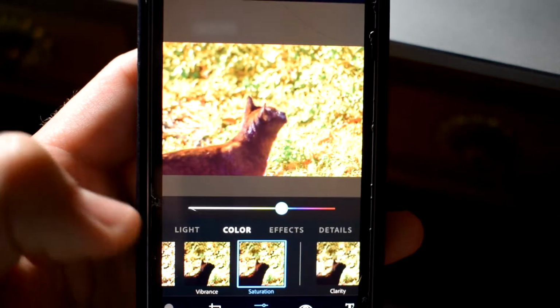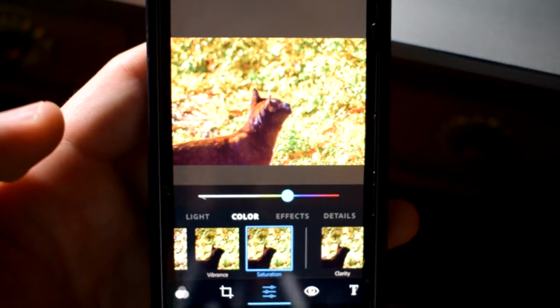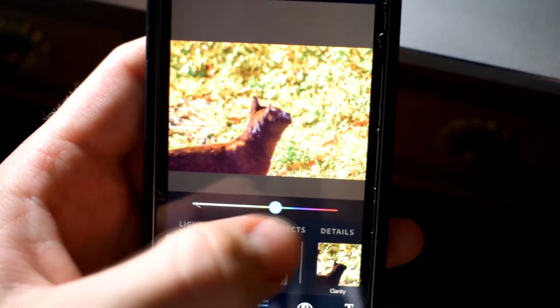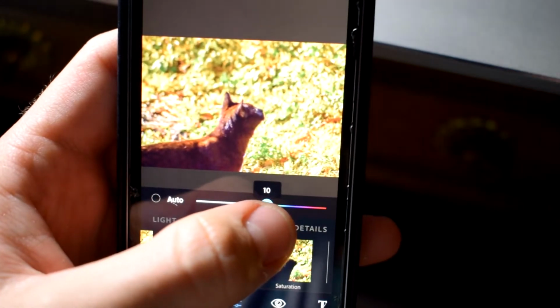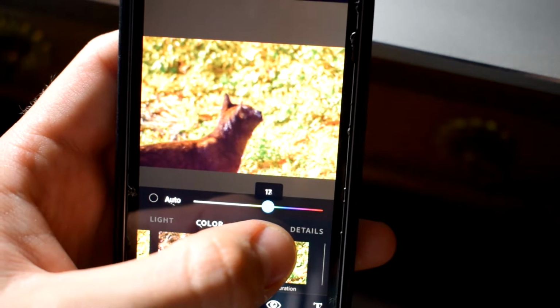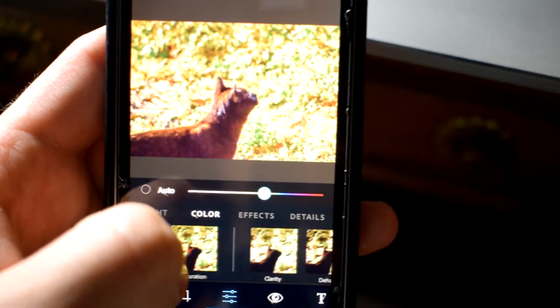So just add to your color, make your colors a tiny bit more vibrant and saturated, but not much. Like I'm putting them at 16 or 17 on its scale. So you see that still looks like a real good picture, not fake or over colored or too saturated.